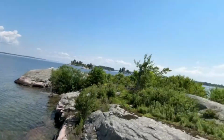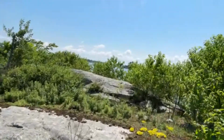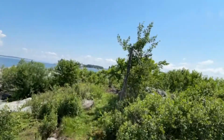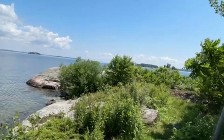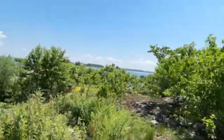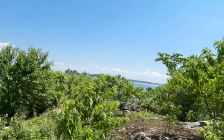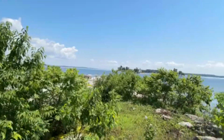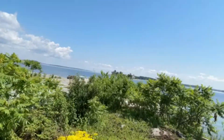Let's take a walk down the other end of the island. Do our morning walk here. It's not quite noon, so I can say it's morning walk time. Let me know where you're at and what time it is there. And I'm in the Thousand Island region of upstate New York, Chippewa Bay, New York.